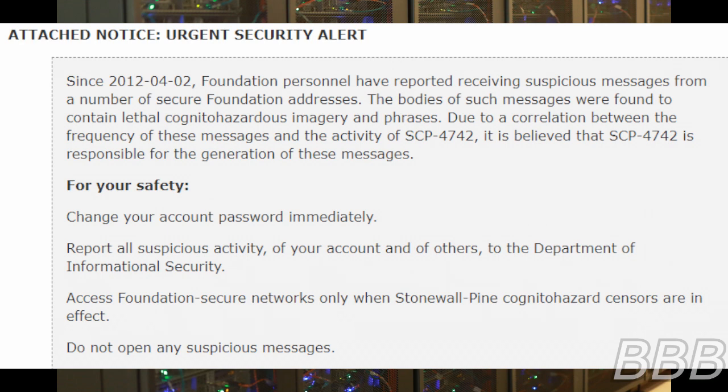Since 2012, April 2nd, Foundation personnel have reported receiving suspicious messages from a number of secure Foundation addresses. The bodies of such messages are found to contain lethal cognitohazardous imagery and phrases. Due to a correlation between the frequency of these messages and the activity of SCP-4742, it is believed that SCP-4742 is responsible for the generation of these messages. For your safety, change your account password immediately. Report all suspicious activity of your account and of others to the Department of Informational Security. Access Foundation secure networks only when strong cognitohazard sensors are in effect. Do not open any suspicious messages.